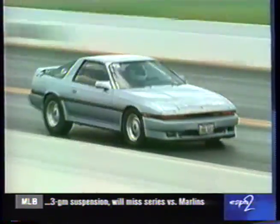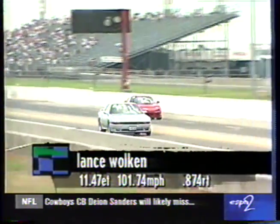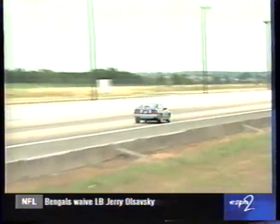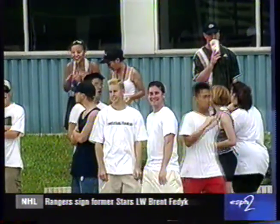Woken's been running in the 11s, has an easy win, 11:47. Look at the speed, 101 miles per hour for that 87 Supra. And that 11:47 is low ET of the event. Our congratulations to Lance Woken in winning the Power 6 category and setting low ET.